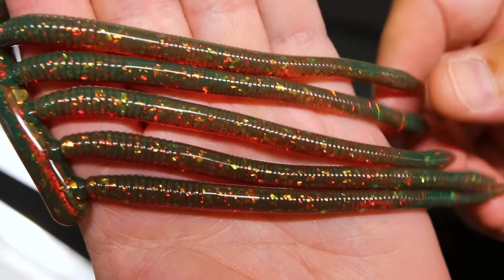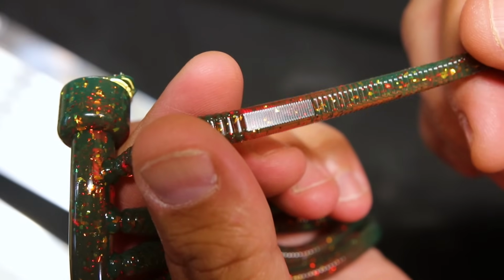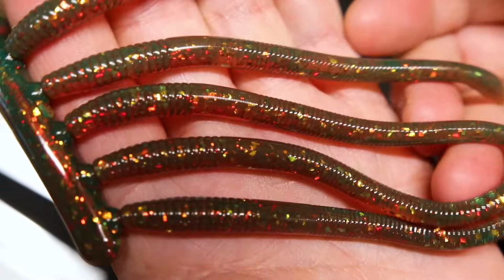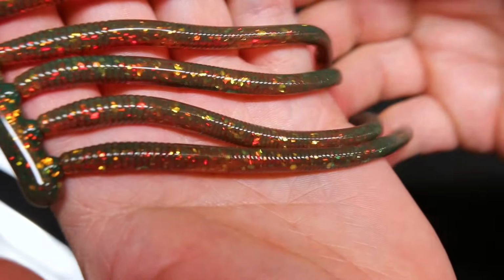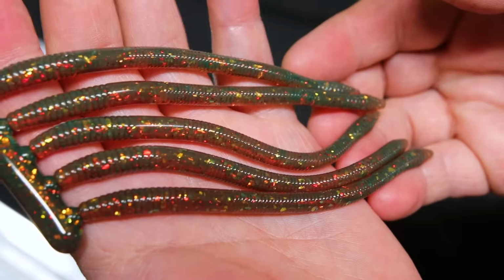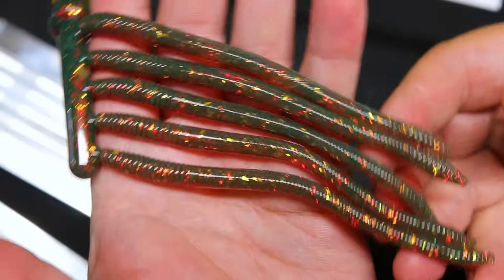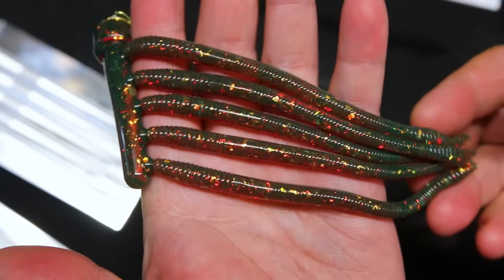Awesome, awesome stuff. Again, I love how the worms are rounded on the top, flat here on the bottom. You can see the flat side there. That green coming through. The red sparkle mixed in with the Murloc Siren scales, giving it that gold green effect. I mean, just rolling around in my hand, you can see the amazing sparkle and shimmer that we get, and all the colors changing. I'm telling you, fish just can't help themselves. It's motor oil. I mean, it's awesome.